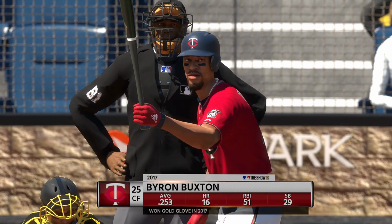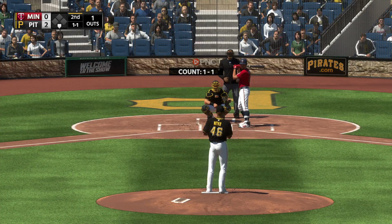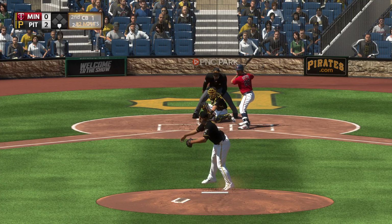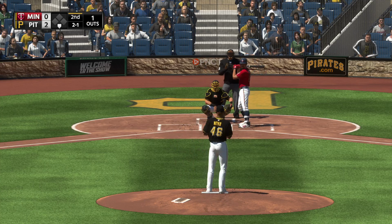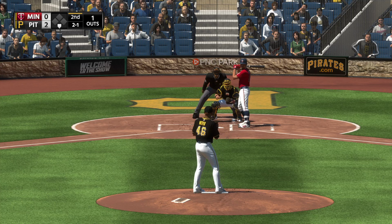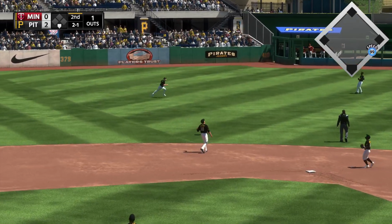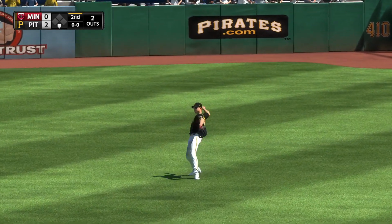Digging in, Byron Buxton, as he'll get his first opportunity in this one. Bases are empty, 1 man out. And now a curveball that's low and in the dirt for a ball. It's 2-1. This is hit high in the air out toward left center. Dickerson's there, makes the play, and there are 2 gone now.